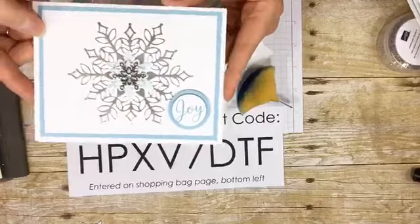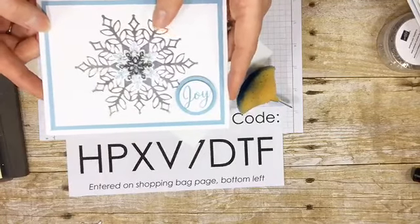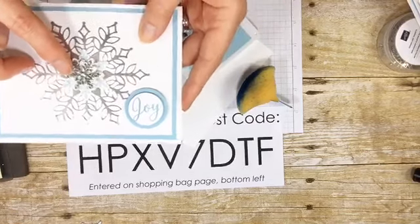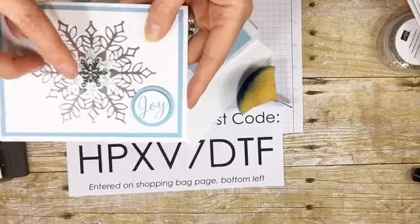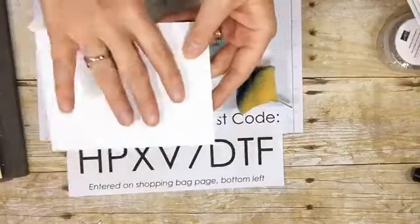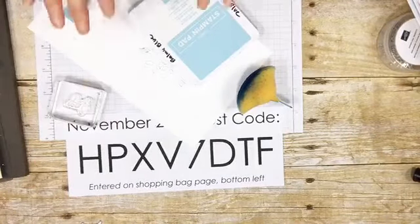Oh, this is just a simple card. Die cut a silver foil snowflake, the 3 that you can stamp, and then die cut out, add an embellishment, and one of the greetings from one of the sets. And then this is the card we're going to make today. Okay, so here we go.